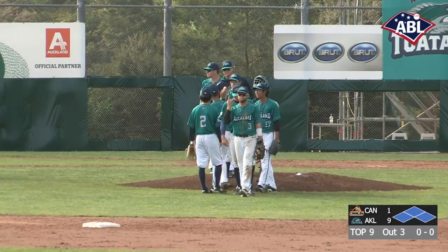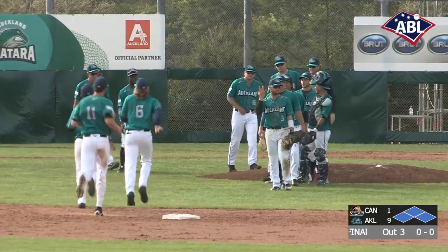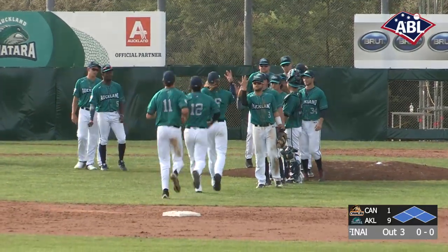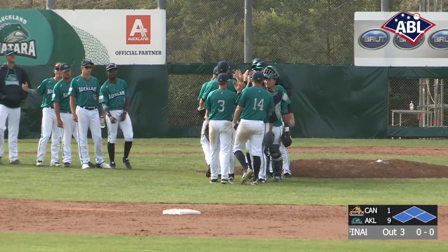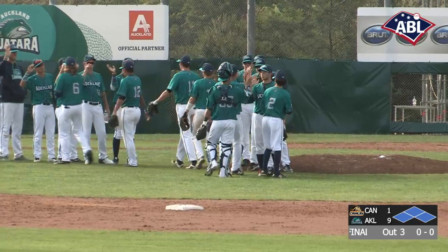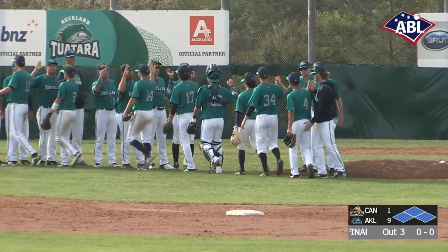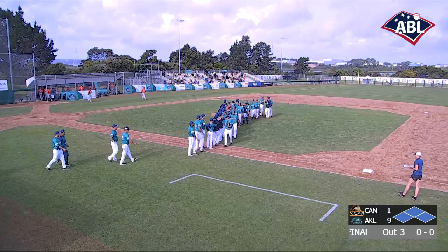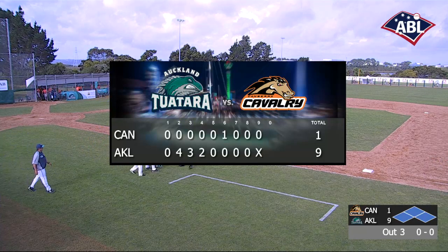The Tuatara very happy to come away with that, and in the end they tie the series 2-2. Tuatara getting behind an excellent start by Major Leaguer Josh Colmenter, who had his best outing of the season, and that's the first time they've managed to pile the offense on and got a comfortable 9-1 victory to tie up the series and go on to the next weekend, 2-2 against the Cavalry.